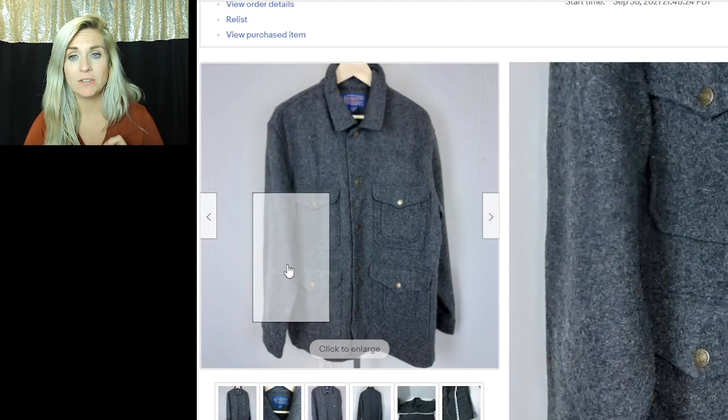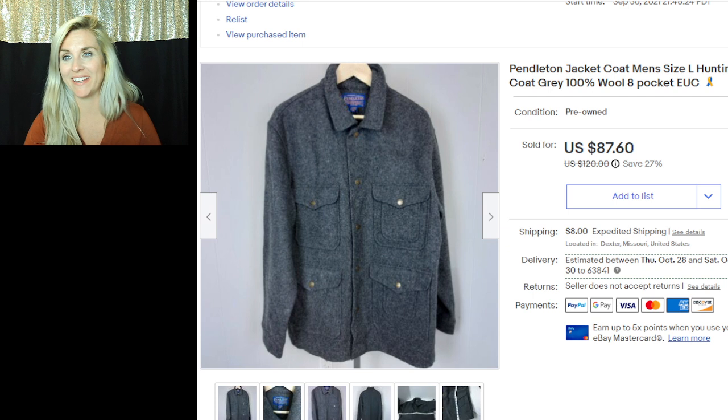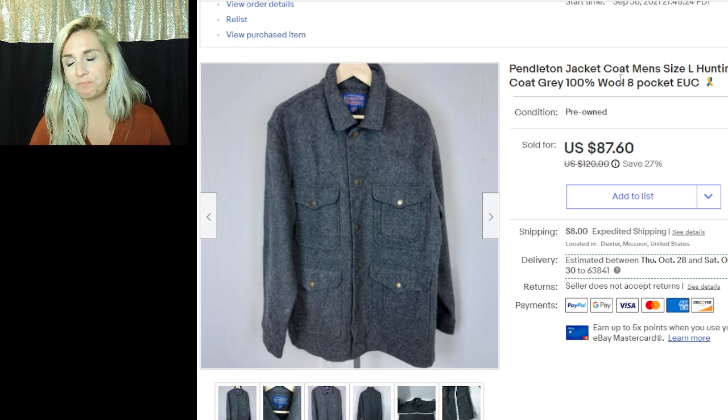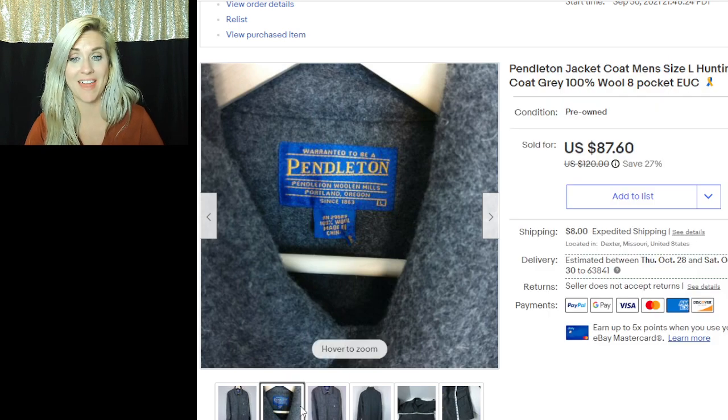This is a Pendleton coat. This is wool, and I'm telling you, if this was my size, I might have kept it. It's a men's coat. It's a Pendleton jacket coat, men's size large, hunting coat, gray, 100% wool, 8 pocket, excellent used condition. Guys, I almost listed this as new without tags. It was in that good a condition.